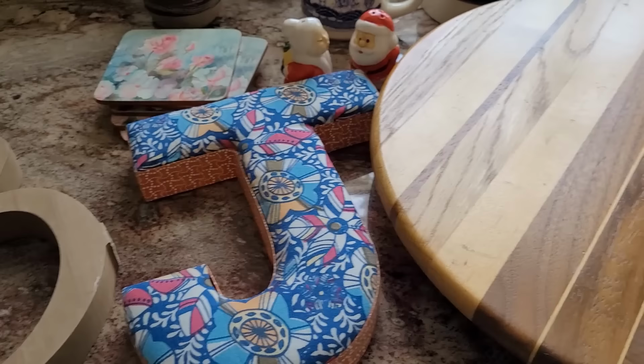Under here is a sleeper that I didn't know about. This is a gorgeous wooden Lazy Susan. It is signed. It's a David Levy piece of Davis, California. I paid $5 for it.